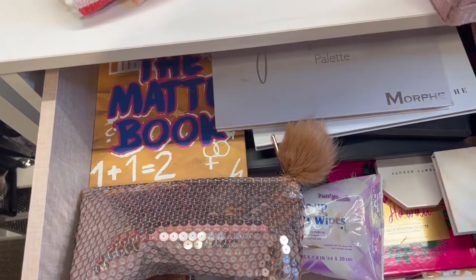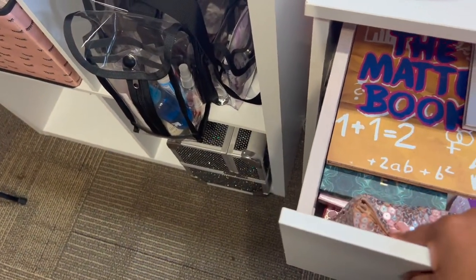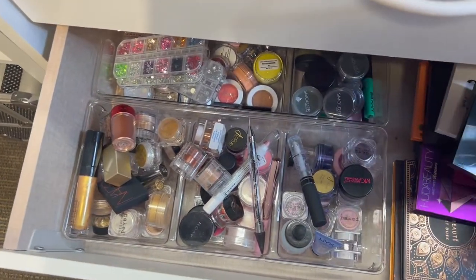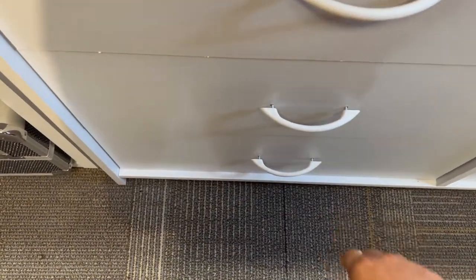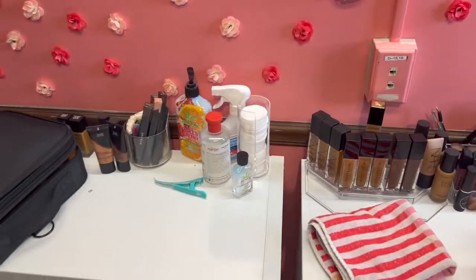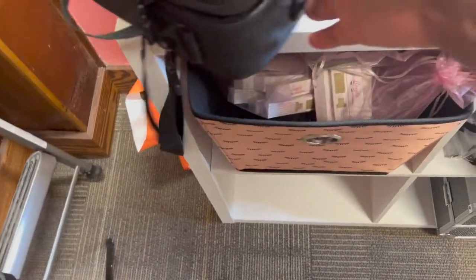This is where I keep all my palettes that I use regularly up here. And these are just face sponges, beauty sponges. And then I keep like all the fun stuff down here, like glitters, rhinestones, all the color palettes I have. I keep all that down here. And then down here is just disposables, like, it's a mess. Lip brushes, sponges, wipes, stuff like that. That's pretty much it. And then it's where I store, like, my glosses and lashes, which I need to actually find something to display them with.